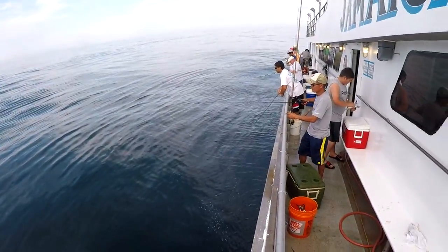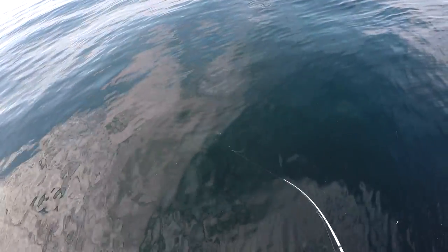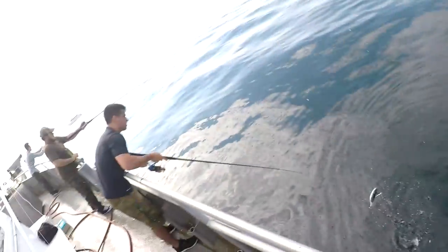Gotta find some of those big ones, man. A nice school came through. Look, you can see the macks feeding. The green bonito.